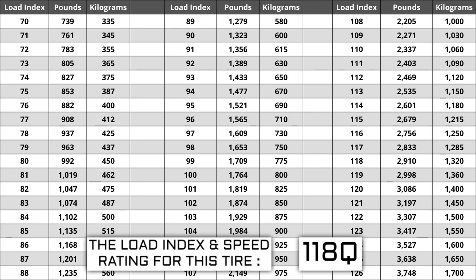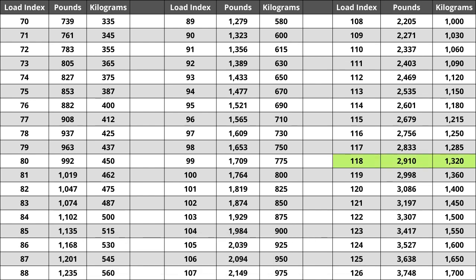For example, if your current load index is 118, a tire of the same size with a load index of 121 would work for you, but not a tire of the same size with a load index of 115. If you replace your tires and the new ones have a lower load index, the tire has a higher likelihood of bubbling and eventually blowing out. So make sure you pay attention to this when buying your set.